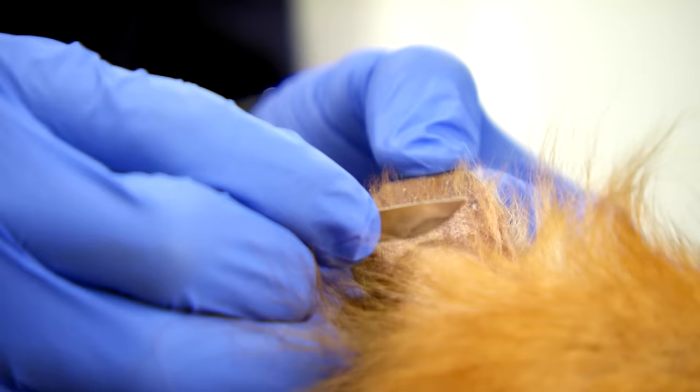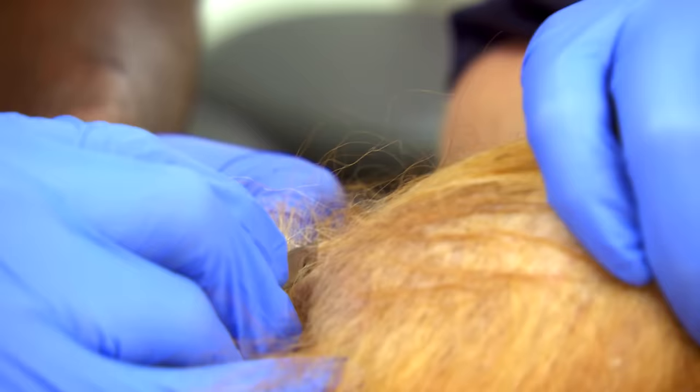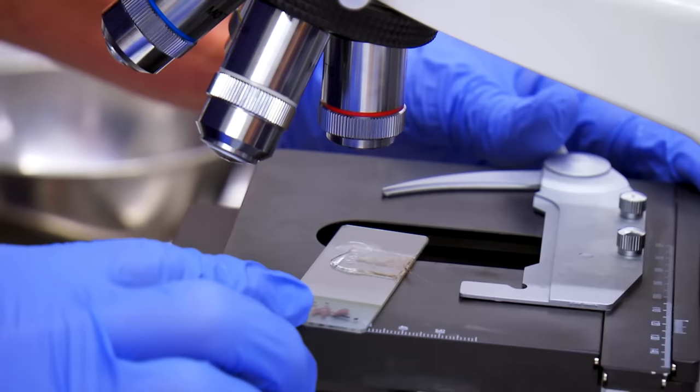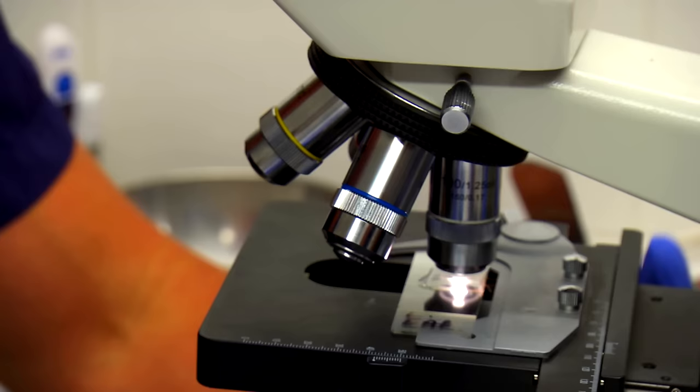Scraping the skin with a scalpel blade, it's not nice. But what we're trying to do is to pick up any evidence of mites. Lovely, that's great, good work. Good job, good girl, honey. There's a couple of different types of mites that could potentially cause the amount of hair loss that we've seen in Kylie. And then we look under a microscope and see if we can see any of these little things.